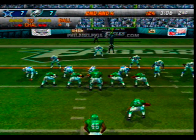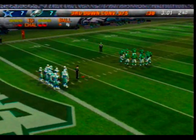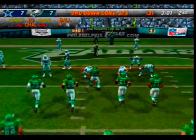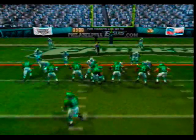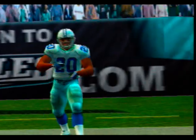Roethlisberger sends a man in motion. They'll bring the blitz. This one falls incomplete. You don't want to waste too many opportunities like that. Franks was the one they were trying to get the ball to. And this is the 14th play of this drive. The Cowboys come out in a nickel package. Soft lob to the end zone. Warwick was his intended target.